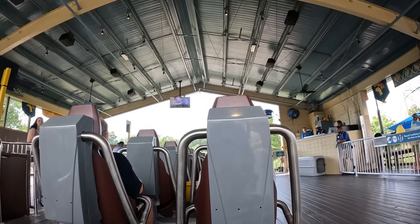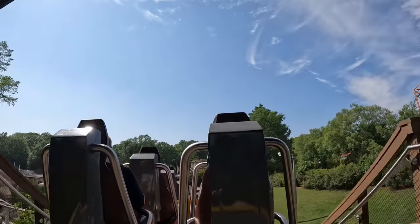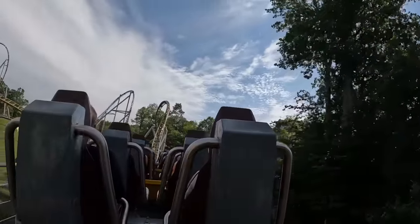Literally walked straight on. And we've gone for the second row from the back, just so we can see a bit more on the GoPro. We haven't got a seat directly in front of us. A little bit more of a gap. Let's see how it is now.